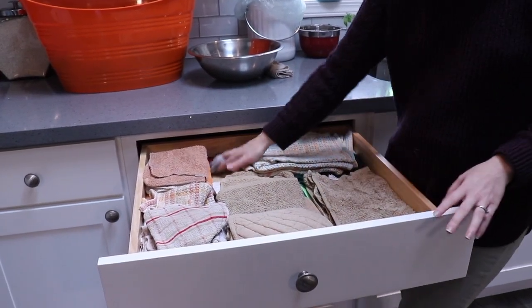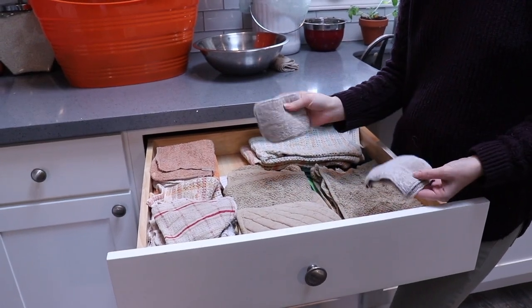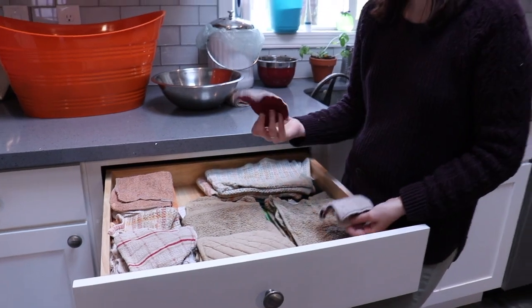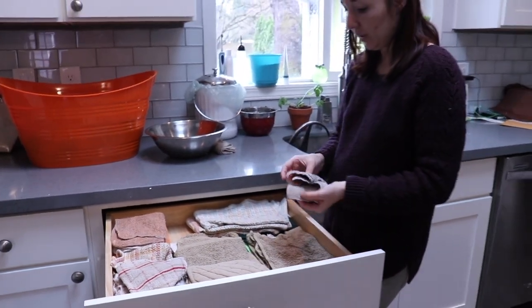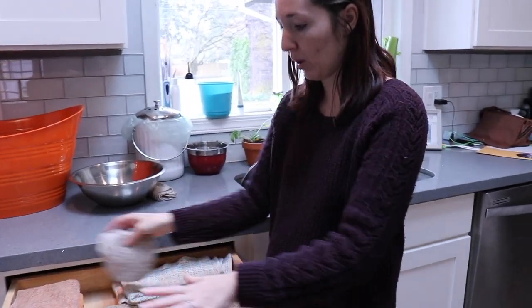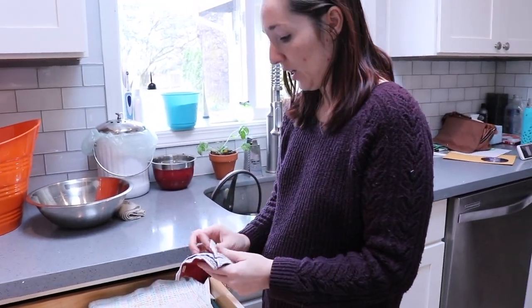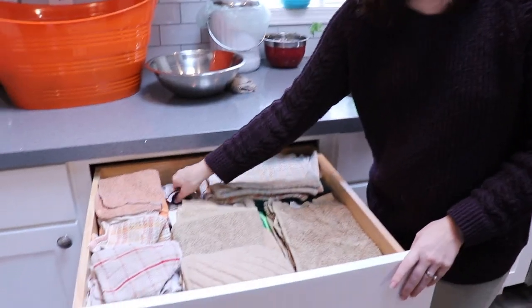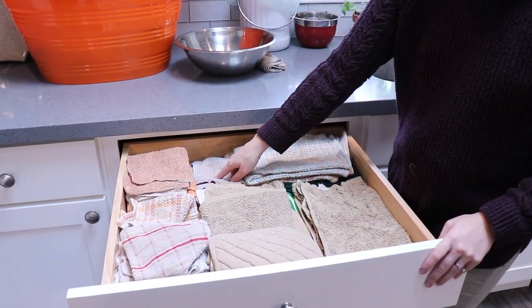Yeah, so we use these instead of sponges because we can wash them. And I know they're microfiber and there's problems with that as well, but these are what work for me, and I just wash them on hot. I wash all my rags on hot, and that way they stay nice longer and they don't get a smell. I've also heard that you can microwave rags if they start to smell.